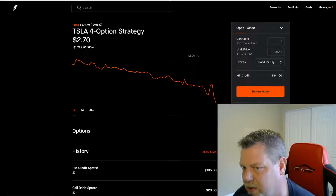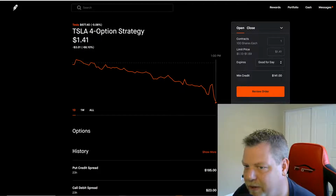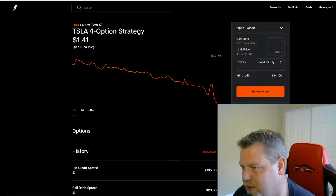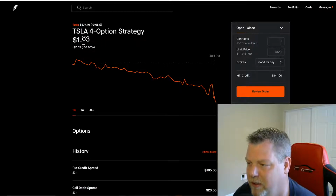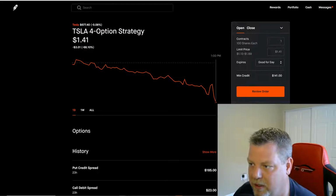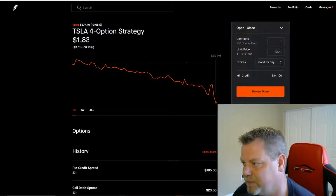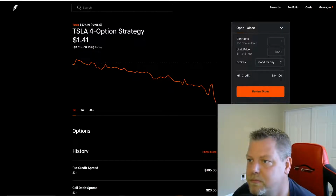So $200 and some to close it. It left the long call leg out, but you can see if I could have held it until actual expiration, it would have been 141, and that's what I would have paid to close it. So I received $450 credit. I would have paid $141 to close it. So that's where I see the $300 and some gain.